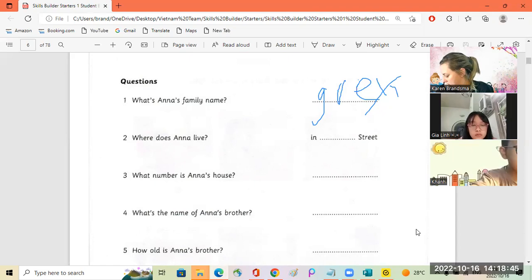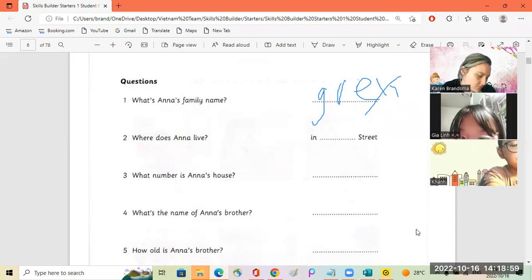Where do you live, Anna? In Apple Street. Apple Street? Yes. A-P-P-L-E. It's next to the park. Oh, yes.